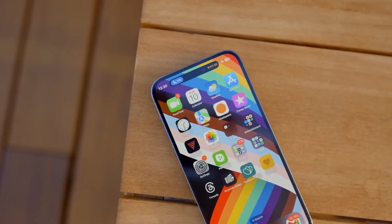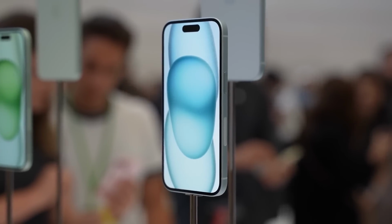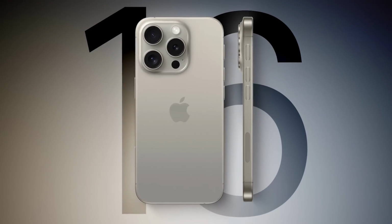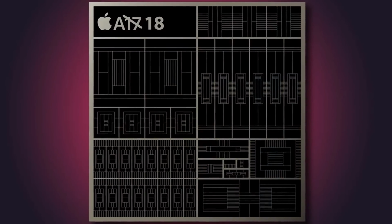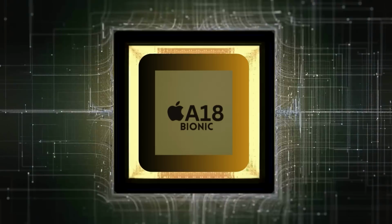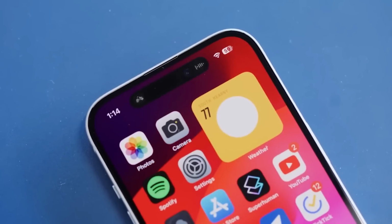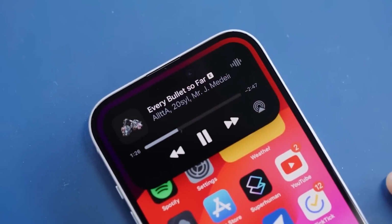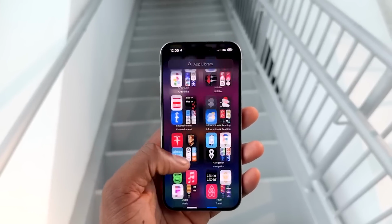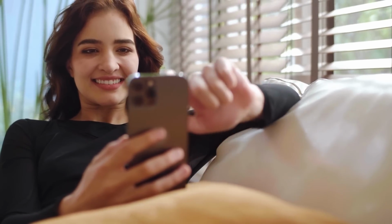Now, let's talk about what's going to be powering all these new features, the chip. While we don't have concrete information yet, it's safe to assume that the iPhone 16 Pro Max will come with Apple's latest and greatest processor. If Apple follows its usual pattern, we could be looking at an A18 Pro chip for the iPhone 16 Pro Max. This new chip is expected to bring significant performance improvements, potentially pushing the boundaries of what we thought possible in a smartphone. We're talking faster processing speeds, improved energy efficiency, and enhanced capabilities for things like AI and machine learning. This could translate to smoother multitasking, more responsive apps, and even better battery life, on top of the improvements from the new battery design we discussed earlier.